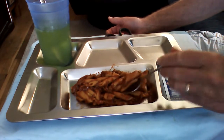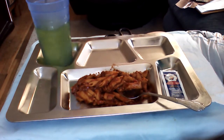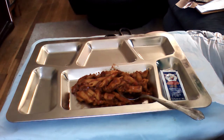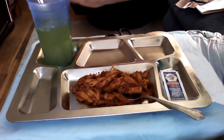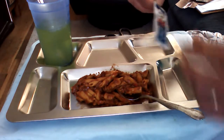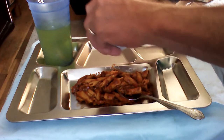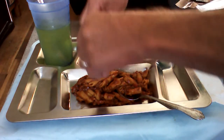So in saying that, the beverage tastes like everything else. Electrolyte, Gatorade. We're going to not use the hot sauce. Well, you know what? I'm going to go ahead and use the hot sauce. What the hell? I can get it out.